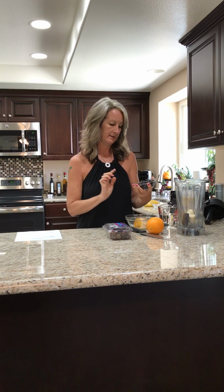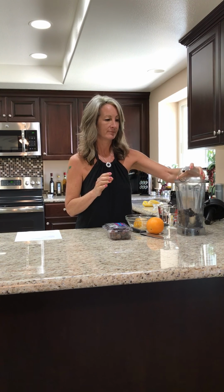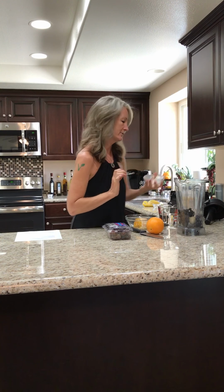A cup of frozen blueberries. Dr. Furman recommends we eat berries every single day. Raspberries, blackberries, strawberries, blueberries, fresh or frozen, doesn't matter, but get them into your diet every day. All right, so there's a cup.